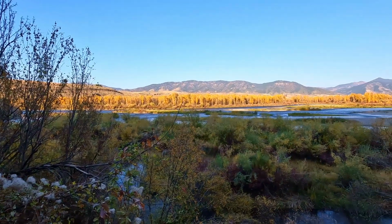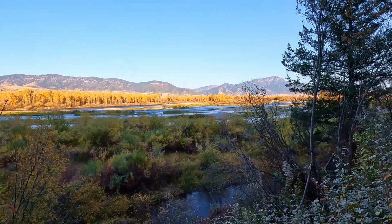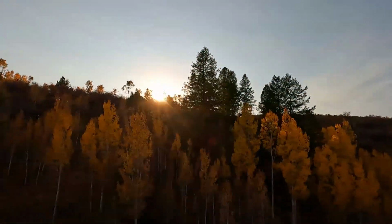Late in the day, as the sun went down, we were finally finding that pot of autumn gold at the end of the rainbow we had seen earlier in the day.